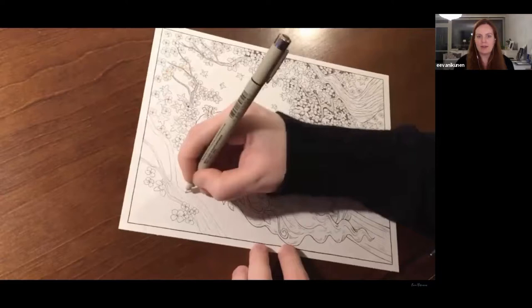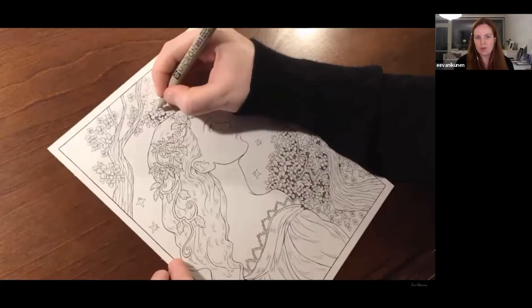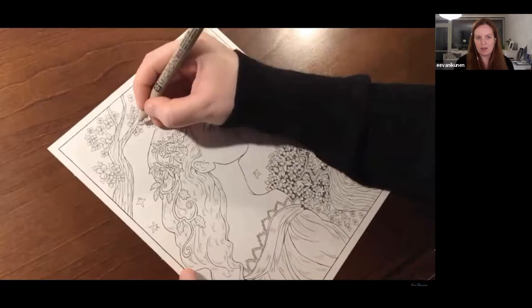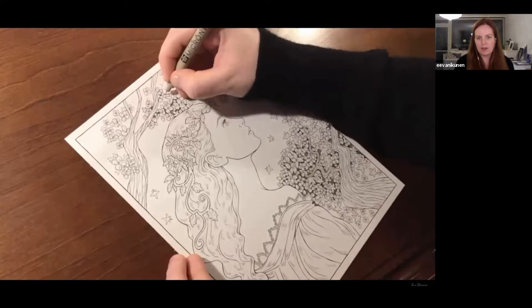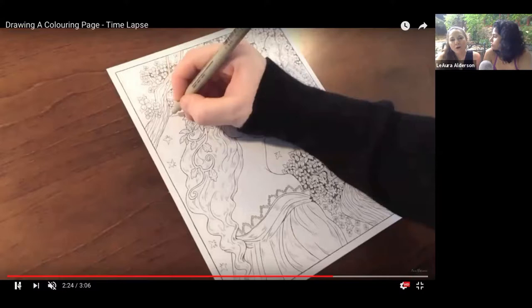When creating a coloring page, I try to keep in mind that this is a page that people will color. So I'm trying not to use too much straight black. I do a little bit of shading with the pen. You can see in the middle of the leaves it gets a bit darker, but I try not to make it too dark so that people can still color it. Yeah, that's a nice balance of giving some darkness for depth and texture without overdoing it. That looks perfect.